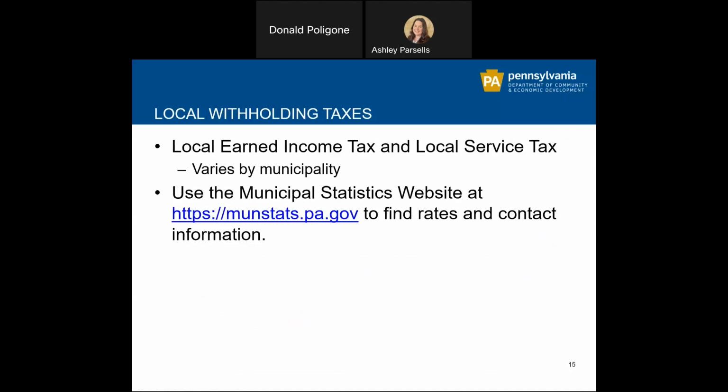In addition to federal and state withholding accounts and workers' compensation, you will also need to register to withhold and remit local earned income tax and the local services tax based on where your employees work and live. The combined rate for local earned income tax and the local service tax varies by municipality, but is typically between 1% and 3%. To determine your withholding rates and with whom to apply, you can use the Municipal Statistics Database.